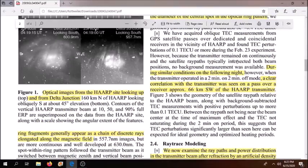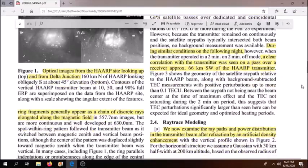However, because the transmitter remained on continuously and the satellite ray paths typically intersected both beam positions, no background measurement was available during similar conditions on the following night. However, when the transmitter operated in the 2-minute on, 2-minute off mode, a clear correlation with the transmitter was seen on a pass over a receiver approximately 66 miles southwest of the HAARP transmitter.